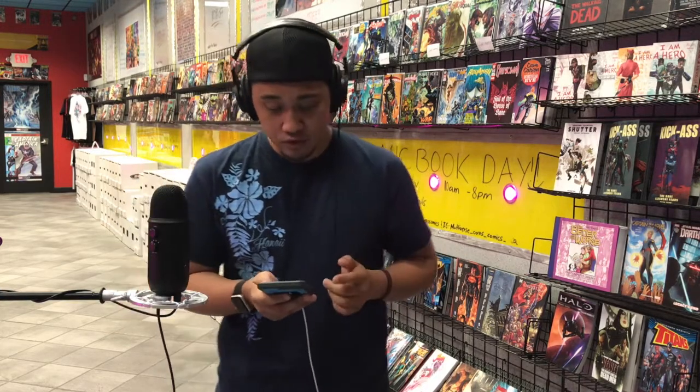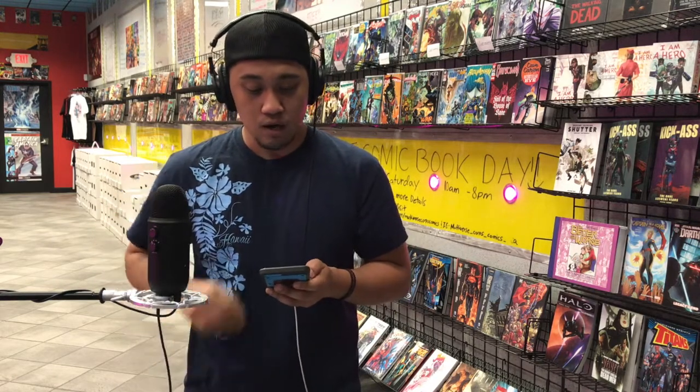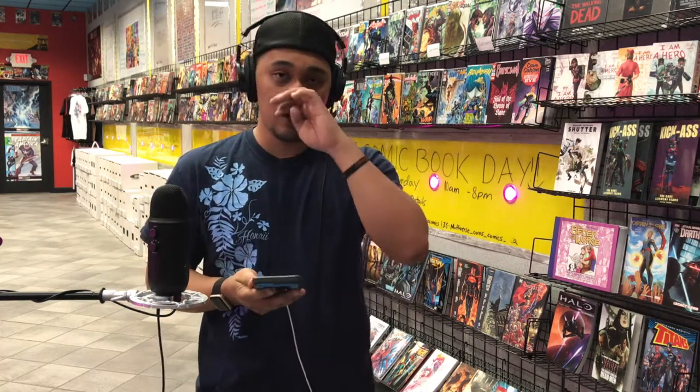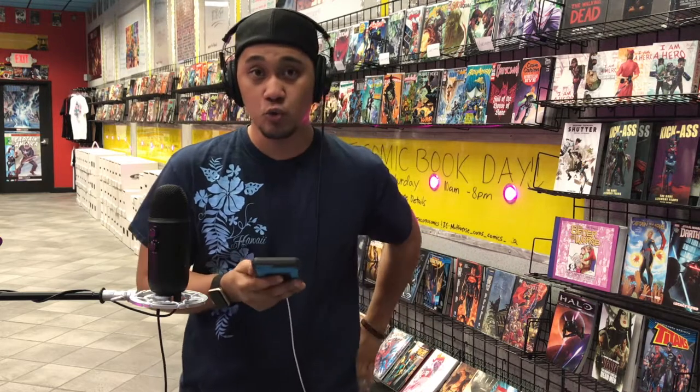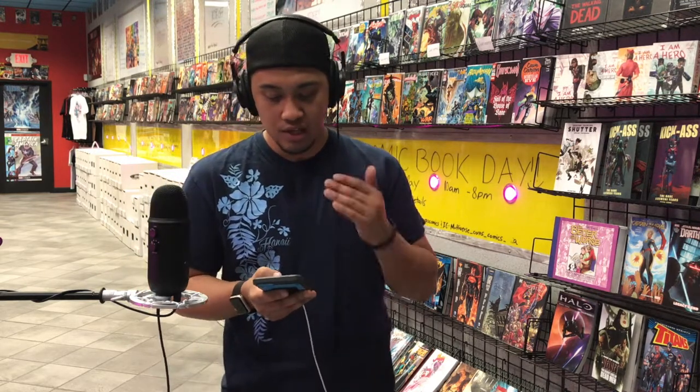There's going to be Avengers Assemble coming out too. There is a key book that's part of the Mighty Morphin Power Rangers Shattered Grid storyline that's also going to be released. The very first ever Overwatch comic book is going to be released on Free Comic Book Day as well.